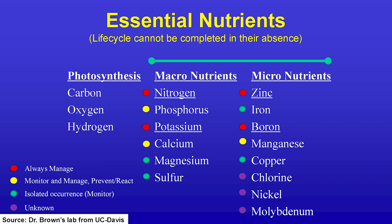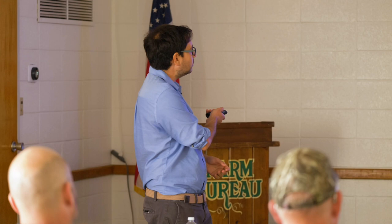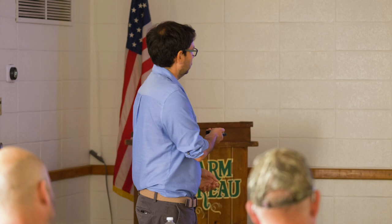In yellow, the ones that you have to monitor and manage accordingly, and the ones in green, isolated occurrence. So why do I bring this up? Because as you will listen through my presentation, I will mainly focus on nitrogen, but I do think that the principles and concepts that I'm going to discuss today hold for all these elements. So keep that in mind: whenever we talk about the four R's or the nitrogen budget approach, it's also important for potassium and other elements.